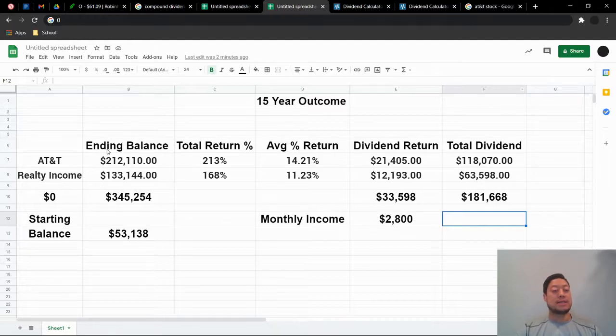And keep in mind, guys, this is not adding any of my own money. So if I did add, let's say $100 per month into each stock, this could easily be over $500,000. This monthly income could be easily around $4,000 per month, and that would be a little bit more something that you could retire off of in the long run. So guys, this is just showing you how important compound dividend investing can be. This is my long-term 15-year goal.